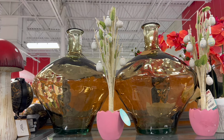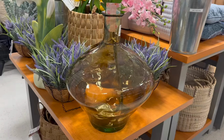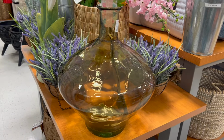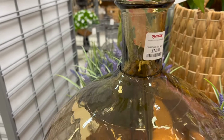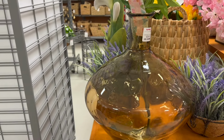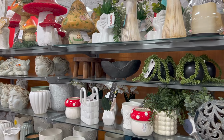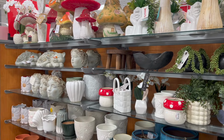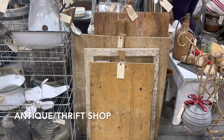These right here are one of the reasons that I absolutely love coming to TJ Maxx. Look at this beautiful vase. It's actually very large in size. It's recycled blown glass, just such an awesome shape, and only $24.99. And you really can find so many unique pieces like these, so they're really excellent to come and peruse and just stock up on some spring items for great prices.